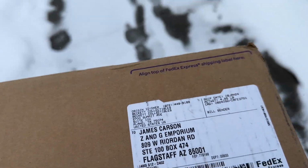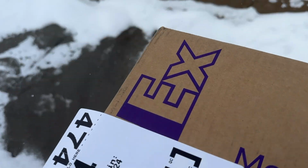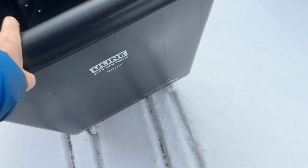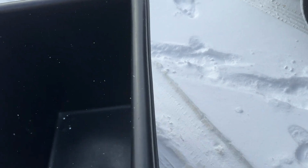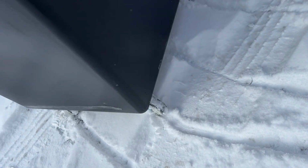Okay, so I got a couple BGS boxes from BGS, a little consignment, so that is very nice. Thank you, Beckett, for sending those to us. And then we have this rolling large storage tote thing. I don't know what you would call it, but this has been the greatest purchase I've ever done for this office. This is spectacular. I used to haul all the packages up and down to the office, and now I just have to do it in one go.